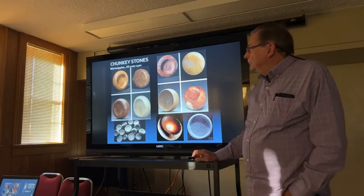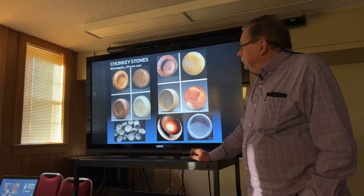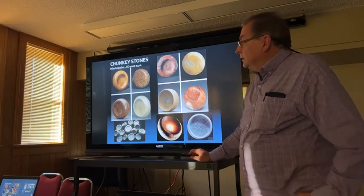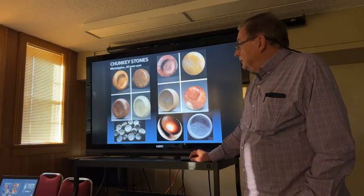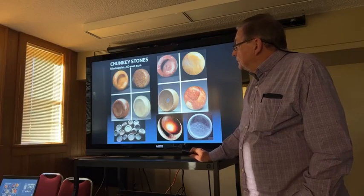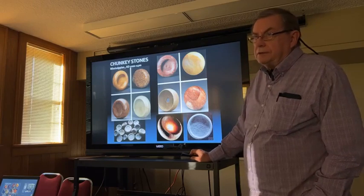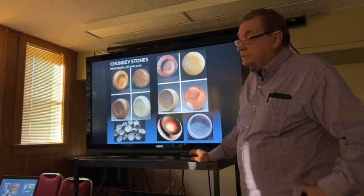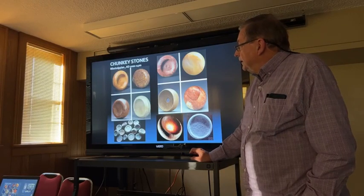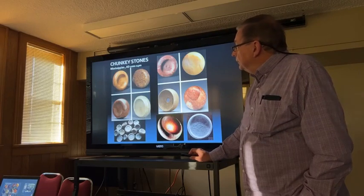Chunkey stones or discoidals. They start to appear in late Woodland times, but are really prominent during Mississippian times and later into the historic period. We know from documents from early explorers and settlers and historians who described the game as it was played as far north as the Mandans in North Dakota, but more common in the Mississippi Valley in the southeastern U.S. Made out of a variety of materials.